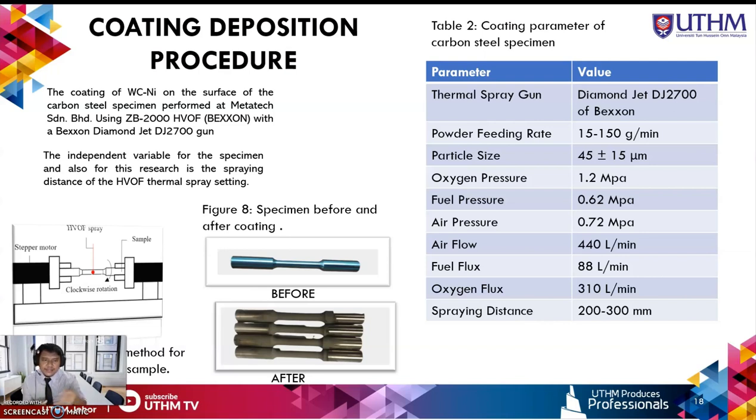We can see that table 2 is the coating parameters of the carbon steel specimen. We have the parameters: thermal spray gun, powder feeding rate, particle size, oxygen pressure, fuel pressure, air pressure, airflow, fuel flux, oxygen flux, and the main focus is the spraying distance, 200 to 300 millimeters.